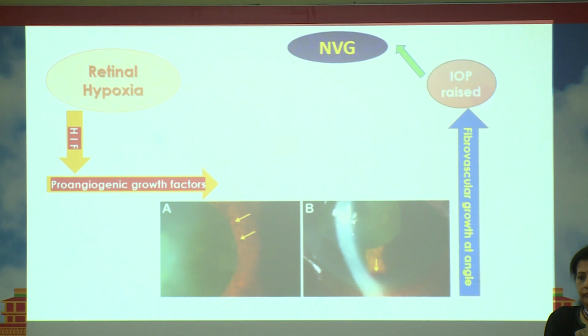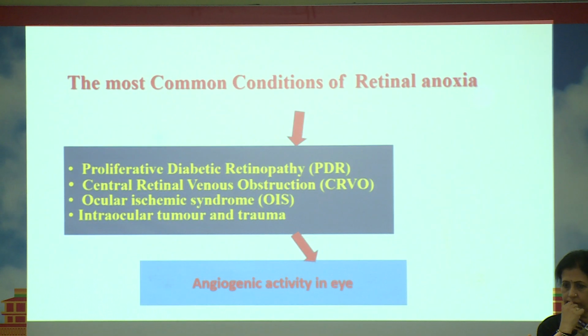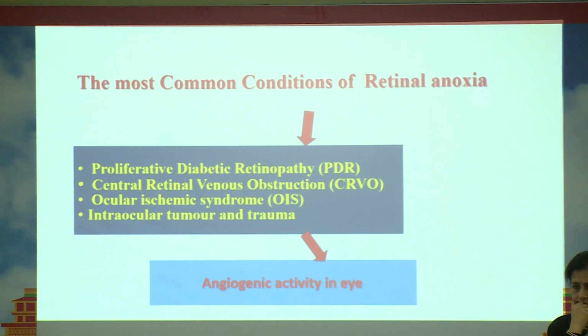So basically, retinal hypoxia causes neovascular glaucoma through hypoxia-inducible factor, pro-angiogenic growth factors, and ultimately neovascularization in the rim, and then the angle, and then it grows into the trabecular meshwork, blocks it, and causes neovascular glaucoma. The most common conditions of retinal anoxia are proliferative diabetic retinopathy, central retinal venous occlusion, ocular ischemic syndrome, and intraocular tumor and trauma.